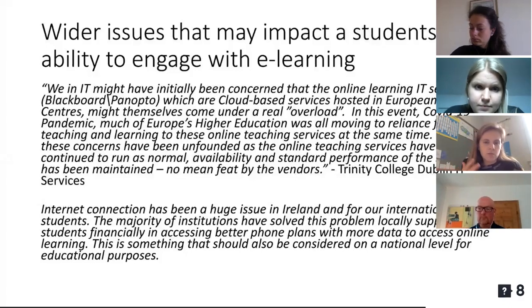I think these are the main things that I gained from our students, was a sense that they want to feel supported and they want to be able to communicate with the teaching staff that they have. But if we're able to plan ahead as much as possible, we can mitigate a lot of the big issues that are posed by e-learning.